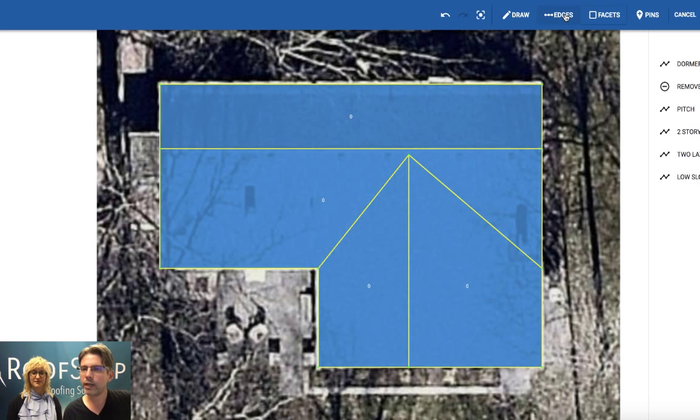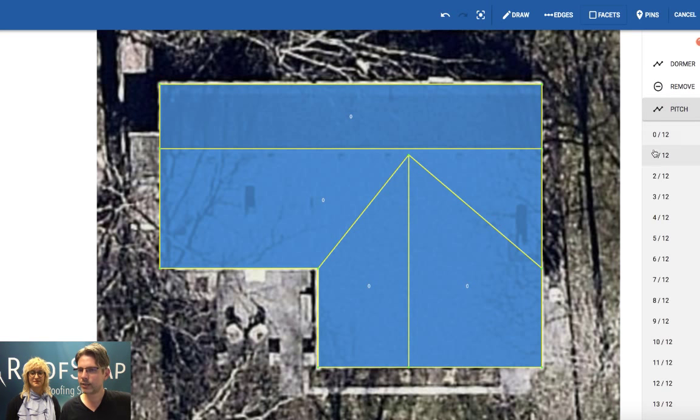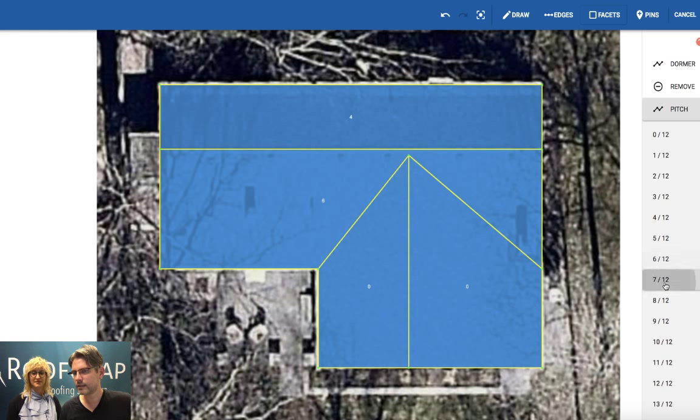From here, I recommend going ahead and putting in your pitch value. So this house is a little funky. It's got a 4/12 on the front and it's a 6 on the back. And then on the left side, it is a 7. And on this right side, it's a 4. Interesting. Yeah. Gotta love architects, right? This was a house with an addition that really changed things up.